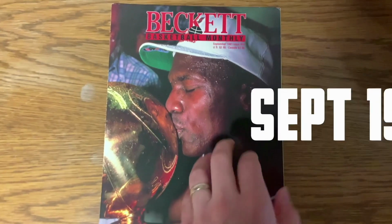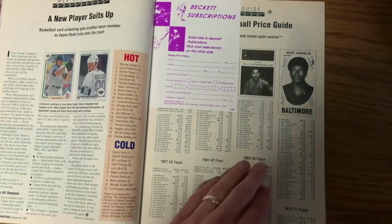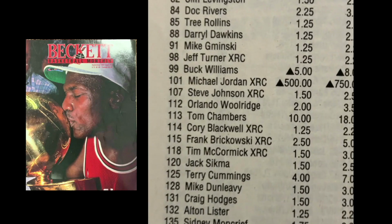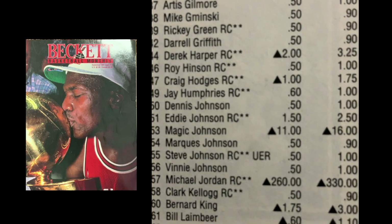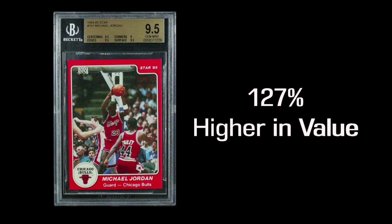Now let's jump to the 14th issue of Beckett from September of 1991. In a little over a year, the Star number 101 had skyrocketed to $750, and the 86 number 57 had jumped drastically also to $330. Now the Star was 127% higher in value.